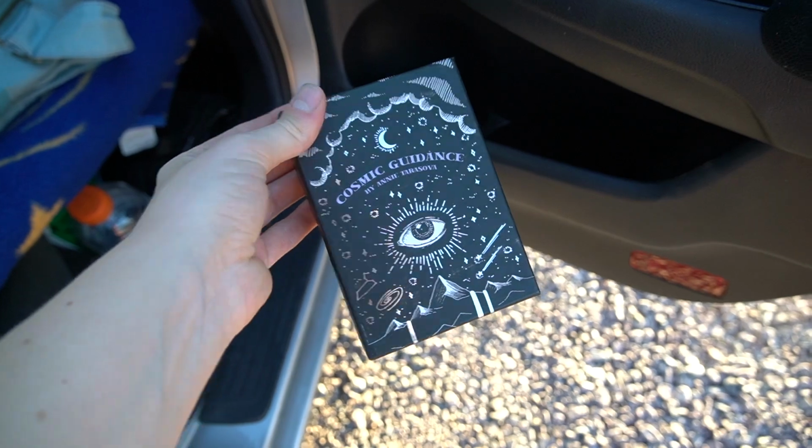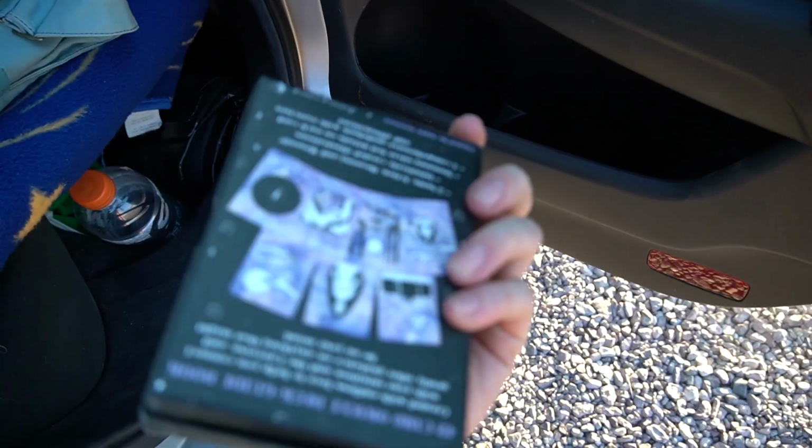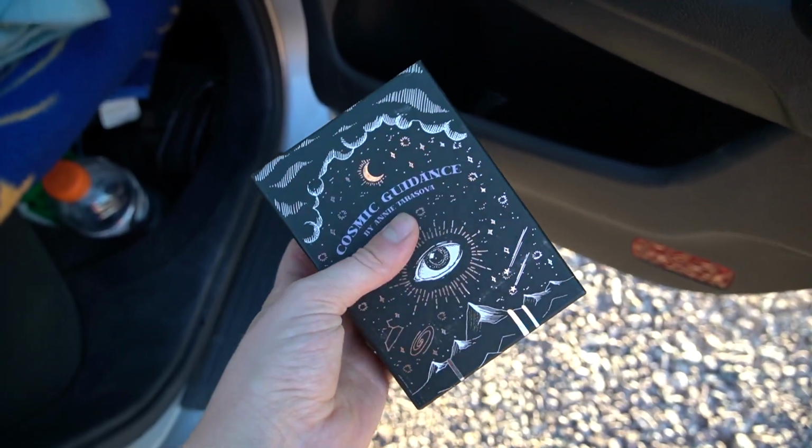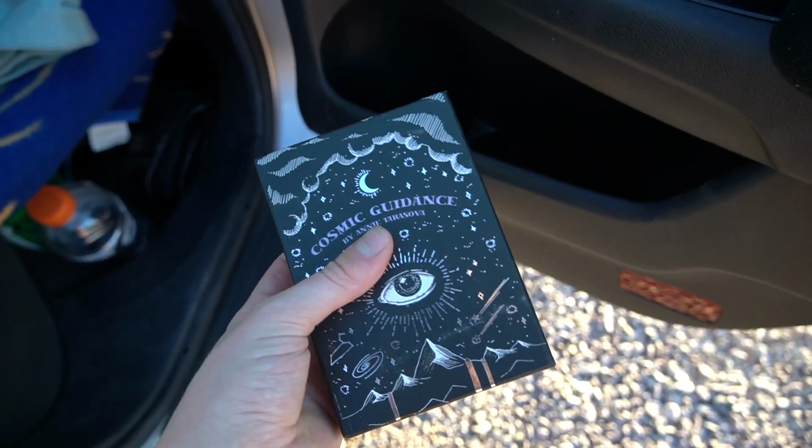And before I forget, I also have something in the door here. This is something that I bought a while ago, and it's something that I don't take with me when I go abroad, but it's really nice to have for like journaling inspiration while I can.